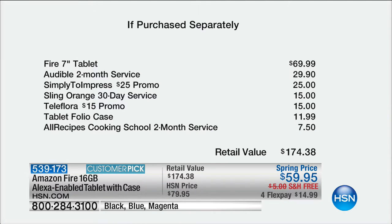The tablet alone typically will be $70. Audible 2-month service, we'll talk a bit about that later on. It's basically books that are being read to you. We love this in our house, $30. Simply to Impress, $25, you can create some great things. Sling Orange, 30-day service, we'll talk a bit about Sling, it's an amazing new service. Teleflora, maybe the next time you want to send flowers to somebody, $15 towards that. We're sending you a tablet folio case, there's $12. And then All Recipes Cooking School, another 2-month service is another near $10. So your total retail is $175.